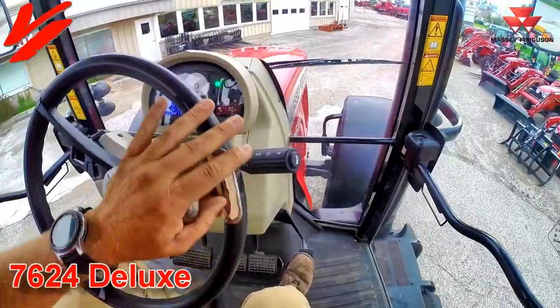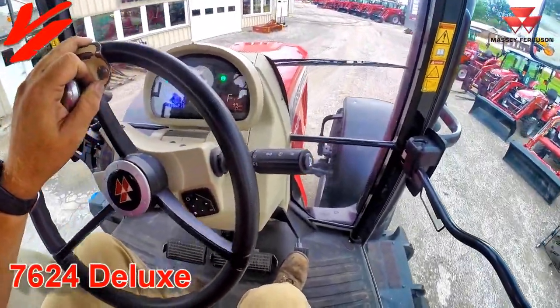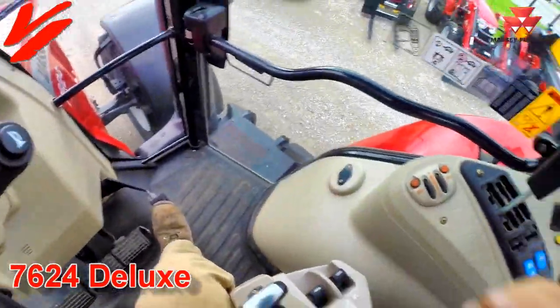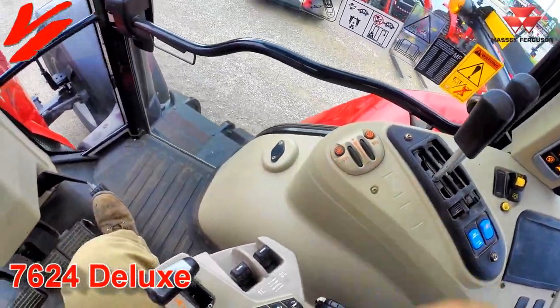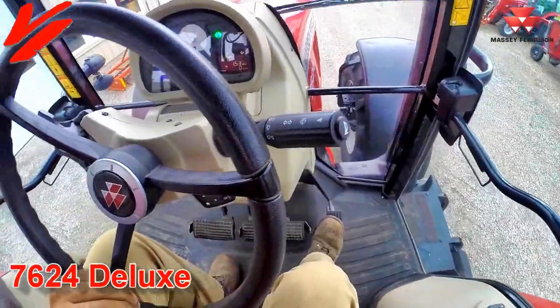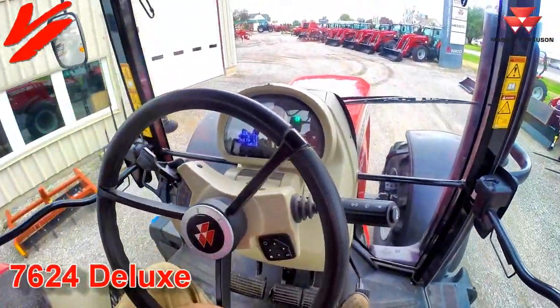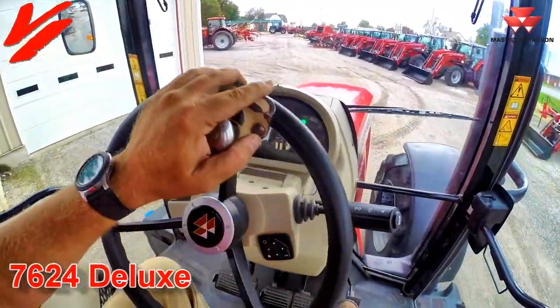The CVT has got so many awesome features and ways to operate it. One of the cool things is dynamic tractor management. I call that the money maker. When you have dynamic tractor management on, it's going to figure out how much engine RPM based on the speed that you want to travel.